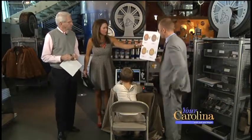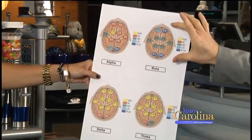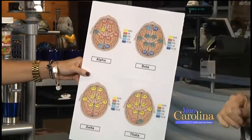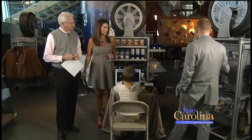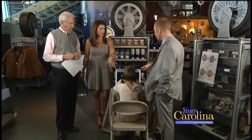This is a typical pattern for ADHD. We have high delta and theta waves and low beta waves. The goal with the therapy is to downtrain these high waves and uptrain the low waves. When we do that, the brain, which is really the cause of the issue, functions better and the symptoms go away. So is that what Jackson is doing? Yeah, that's what Jackson's doing right now.